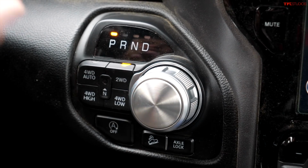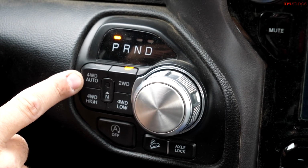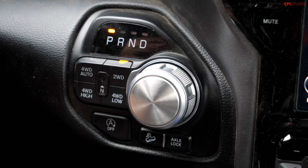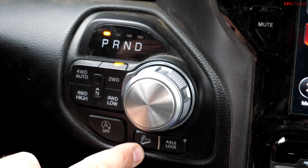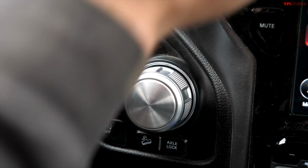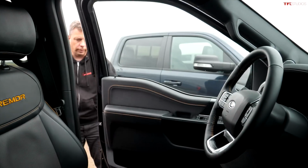Now let's talk about the 4-wheel drive system itself. The Ram Rebel, of course, has 2-wheel drive available, 4-wheel drive automatic mode, kind of like an all-wheel drive system, which is really popular these days in half-ton trucks, 4 high and 4 low. Low range is available. You have your axle lock for the rear differential. You have your hill descent control. And of course, your 8-speed transmission control right here. And cameras are available. Also, a 12-inch display is available. So you can get luxury features and different interior options.